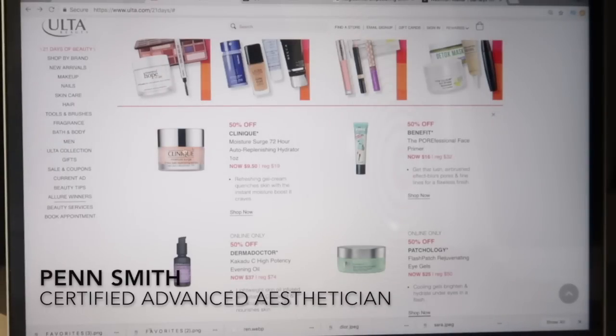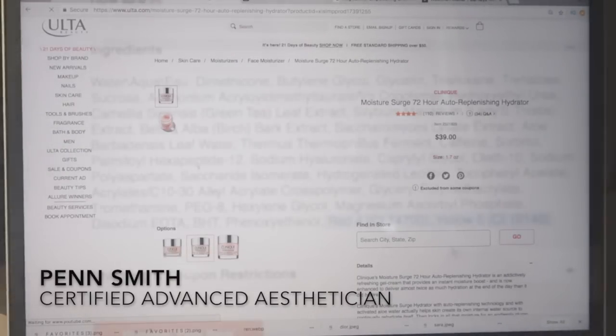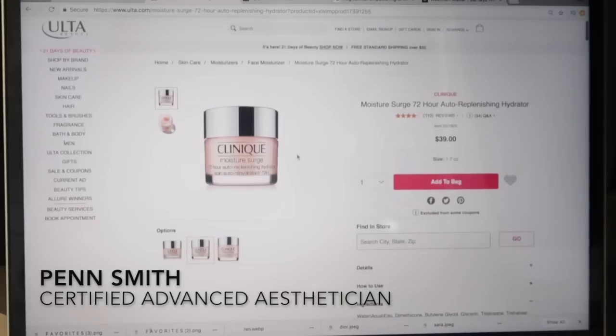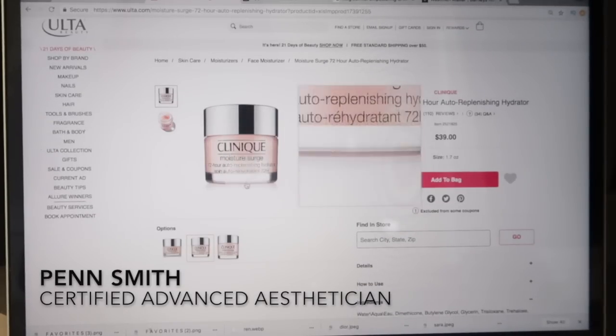Okay, so on the 21st, you guys, we have the Clinique Moisture Surge 72-hour replenishing hydrator. So if you have sensitivity to artificial colors in your products, then you do not want to use this. Even though they're last on the list, you don't. The rest of this doesn't look bad to me at all. So it's going to be a fantastic price point. So if this is something that you use, great time to replenish.